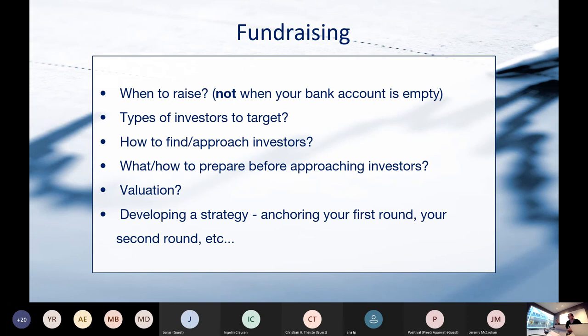How to prepare before approaching investors. Make sure your deck is what the industry, what the VCs, what the investors are used to seeing. And again, having it reviewed by people who know what to present and how to build your story is very important. Remember the why and remember your data. Investors want to know that they can trust you and your data.